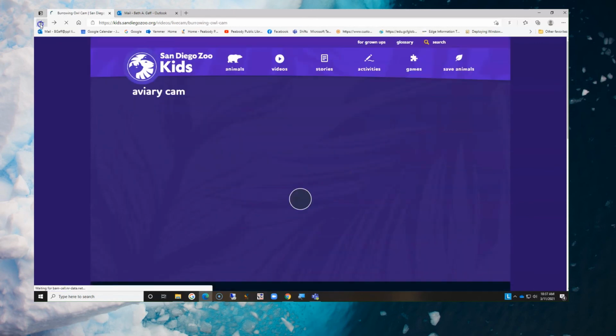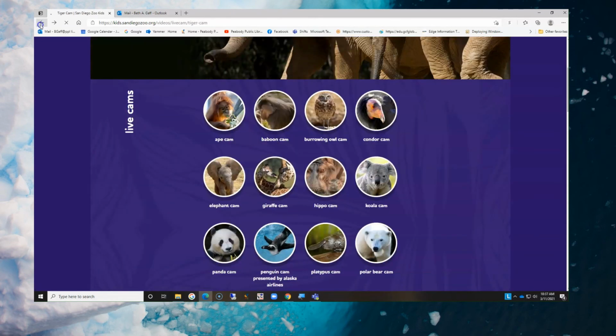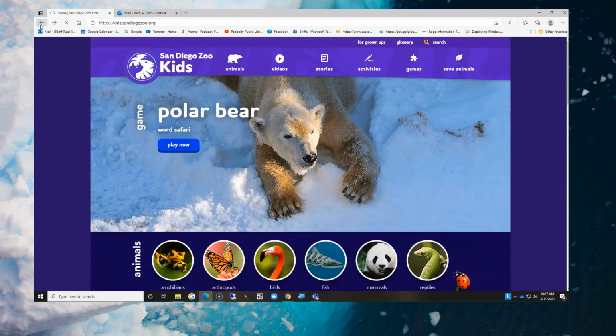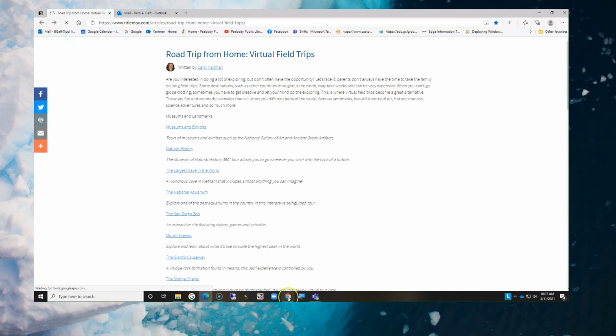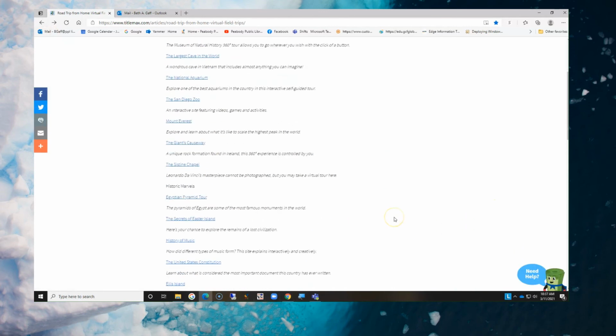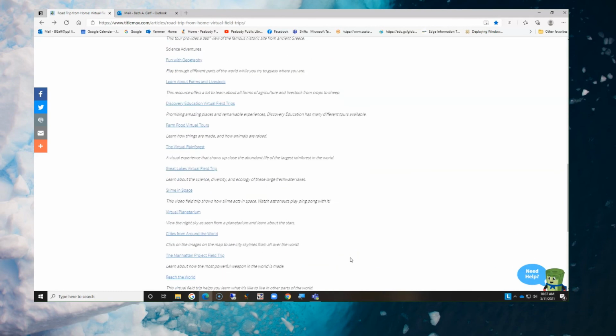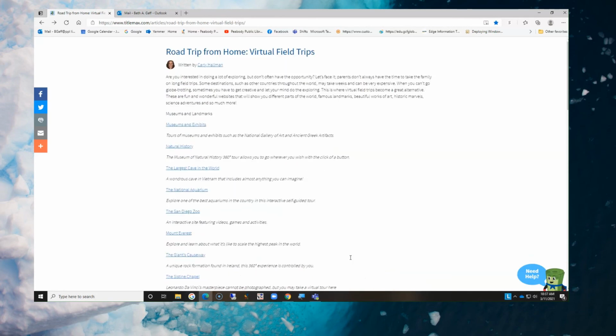I'm trying to get us back to the beginning of that. There's a lot of things I clicked on when we first got in here. All right, and here it is. So we looked at the San Diego Zoo, but you can see there's a lot of different things that can be done that we have to explore at some point.